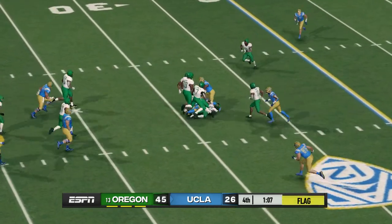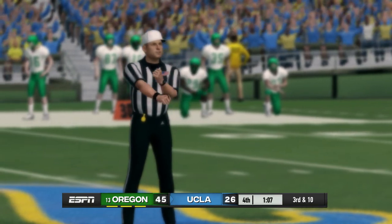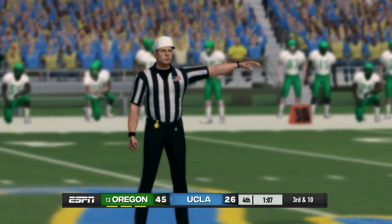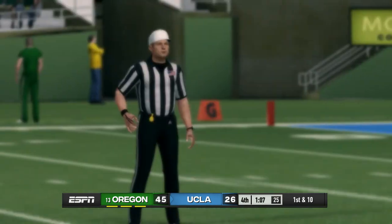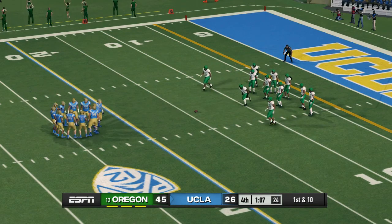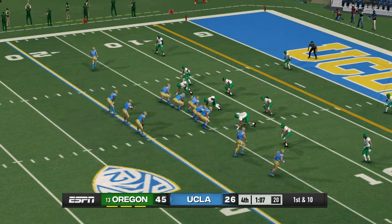Throws it in a hurry. He's at the 30. Tackle made at the 28. Personal foul. Defense. Concentration lapse right there. The coaches will be giving him an earful for it, too. We've got a first and 10. Ball on the 14-yard line.